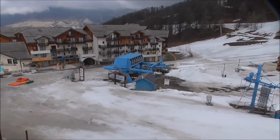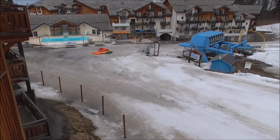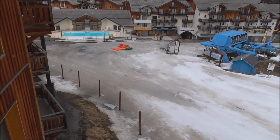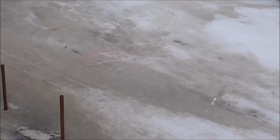Just looking around down here as well. This is the bottom of the pistes, the arrival point where the snow's turned black. This is what happens to the snow. Maybe a bit of zoom again. This is what happens to the snow when it's not looked after. It's pretty gruesome, really. But normally the station would have this in tip-top condition, the piste part of it anyway.